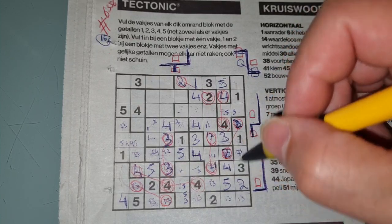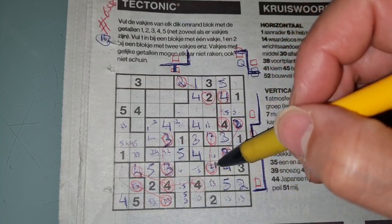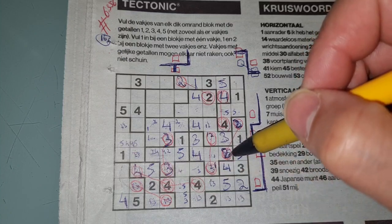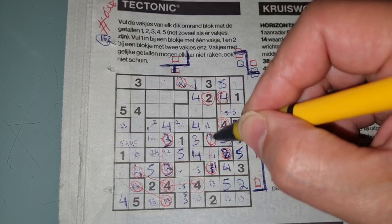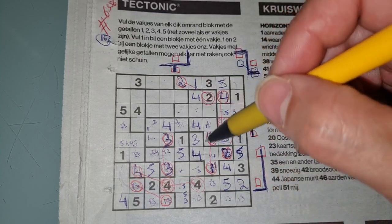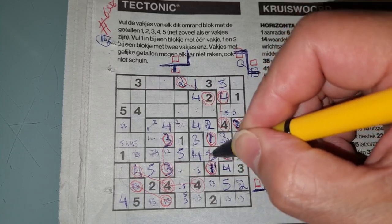1 box left in this L-shaped area for number 5. We have a 2 here. That means I've marked this box with 1 or a 2. We have a 2 now in the same area. So this box should be a 1. Is connected with that box, should be also a 1. 1 box left in this quarter box for number 2. 1 box left in this area for number 5.